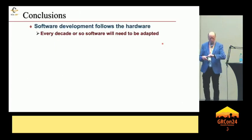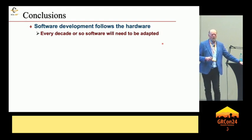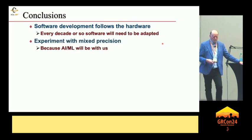Okay, so let me conclude here. I think I've used up my 45 minutes. The software, I'll say, always follows hardware in terms of development. Every decade or so, we have to redo the hardware, redo the software to match the hardware. And the hardware is put together with commodity parts in terms of scientific computing. That leads basically to an imbalanced system. We don't have the resources in the scientific area to build our own hardware to match the needs of the applications like the hyperscalers do.